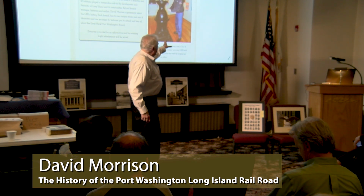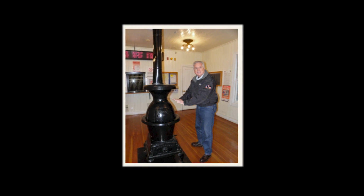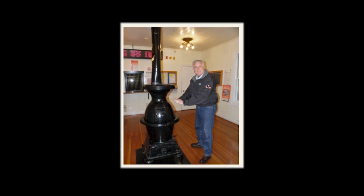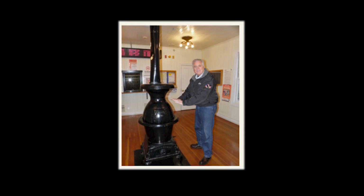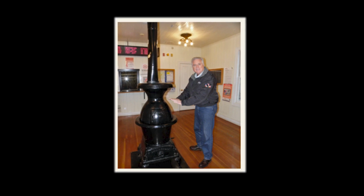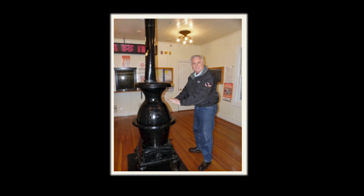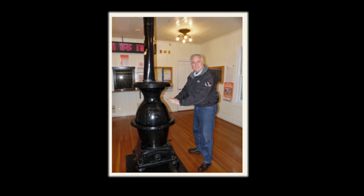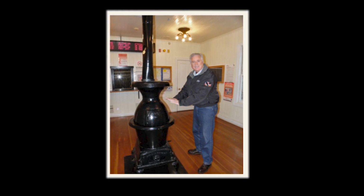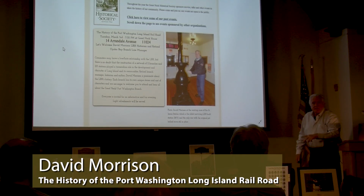The program notice showed me standing next to a stove at the St. James Railroad Station. That is the oldest Long Island Railroad built station, built in 1873. Hewlett is 3 years older, built in 1870. But St. James has the original potbelly stove that was in the St. James Railroad Station building. There's 3 stations on the Port Jeff branch.